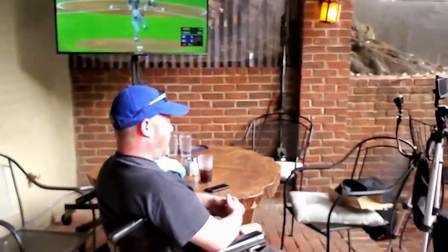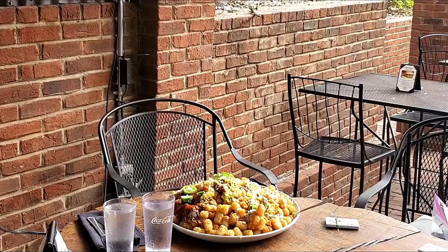Okay, I made it, and to my surprise, Ben had beaten me here. We chose to sit outside since the inside was like a darker bar scene, and the light was just a lot better out here.